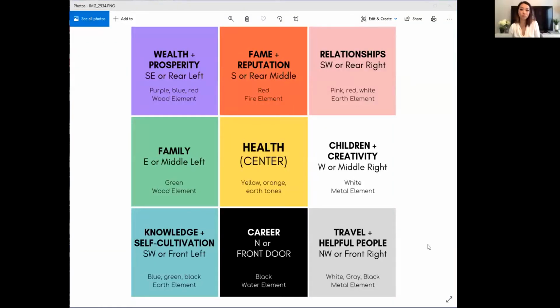So its whole purpose is that we want to bring all the elements surrounding us into balance. And each client has different needs. Some people just want to have a better relationship, or they have a health issue or a financial issue, and they want to work on that. So we have to find out what area of their home is in balance and what area is not in balance.